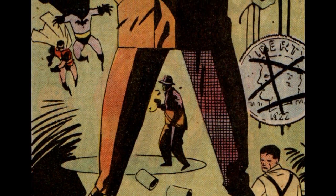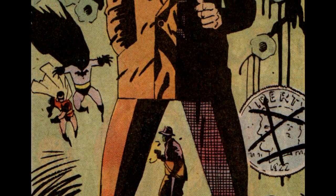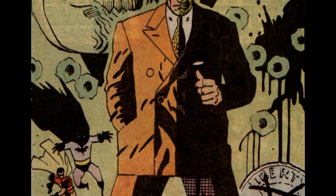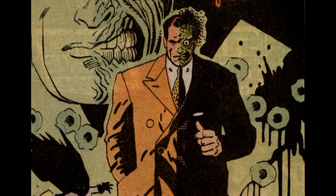And now for the greatest Two-Face design of them all, number 1, the classic retro design. The original look the character sported from his introduction in the 1940s up to the early 1990s essentially. He would occasionally look a bit different, but this was the standard Two-Face look for about 50 years. Green scarring in a two-toned orange and purple suit, the purple side usually featuring a checkerboard or plaid pattern.